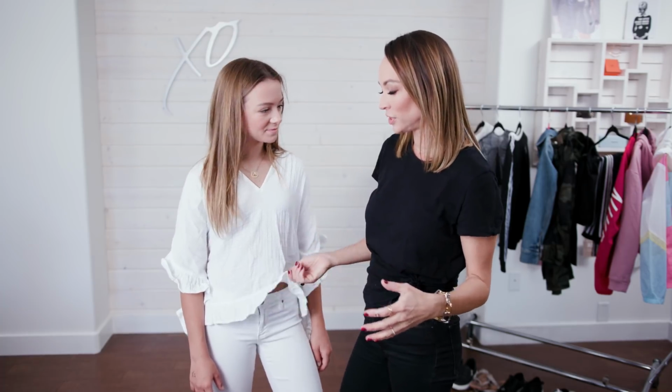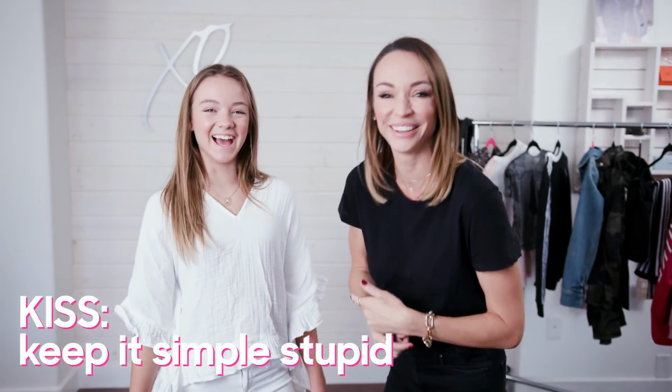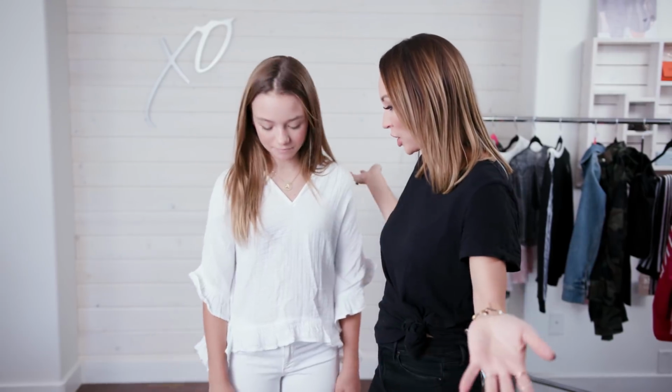I think when you keep everything very minimalistic, that's the key. If this top had flowers and was ruffled, it would be way over the top for her. Plain white and ruffled, she can do it. So just something to think about if you are a teen or you're dressing a teen, you want to keep it simple. That's the best thing, and comfortable. Comfortable is going to be the key. Keep it simple, stupid. Which she actually said to me today. So that's our theme for dressing teens. But anyway, I think it's a great look.